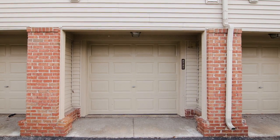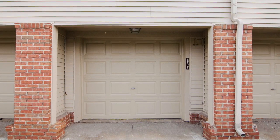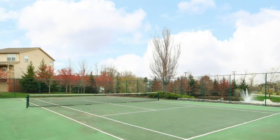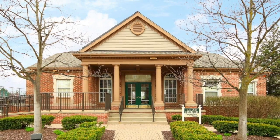From the location, to the beautiful aesthetics, to all it has to offer, this home is waiting for you to call it your own.